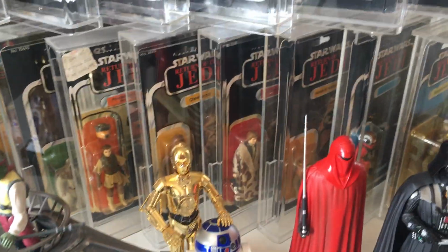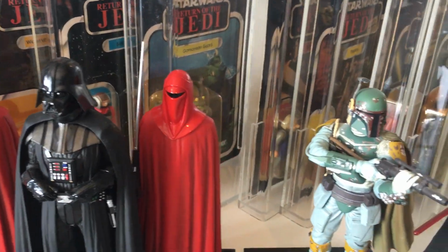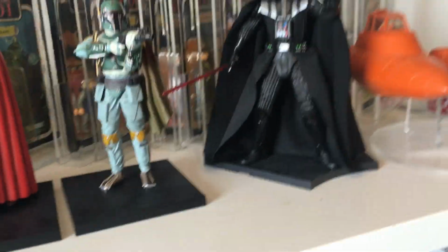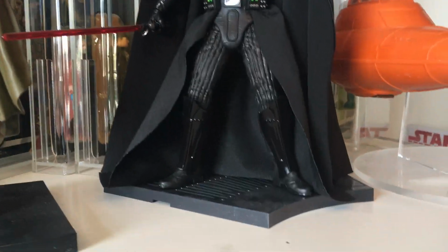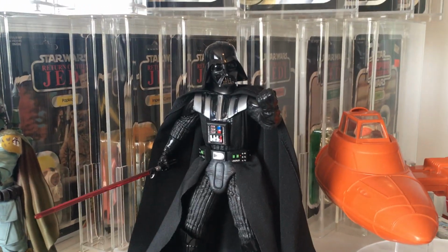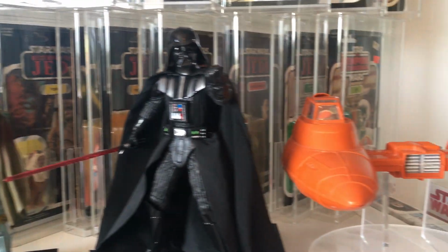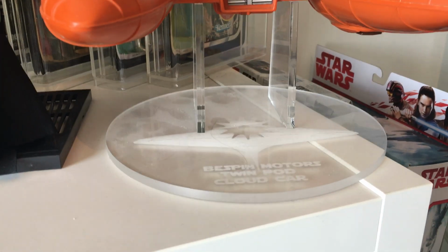And we've got some artifacts. Done a video on these a while back. And of course the hyper-real Vader. Very cool. Just saw John's video on the Luke, and I'm not very sure now. I think I might just stick with this Vader. I wanted to have the pair, but looking at that rubber suit for Luke has put me right off. Vintage cloud car with a cool stand.